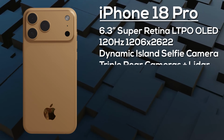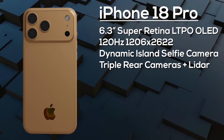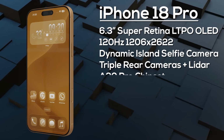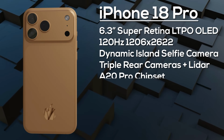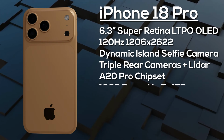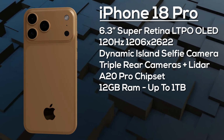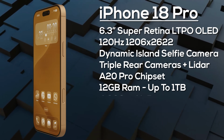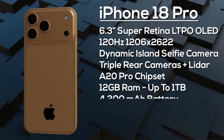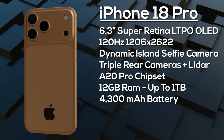the Pro steps up to a triple camera system with a variable aperture, and that's a 48-megapixel main sensor, a 48-megapixel ultra-wide, and then a new 64-megapixel periscope offering 5 to 10 times optical zoom, and all three are rumored to use stacked sensors for faster readout and better color depth. It's powered by the A20 Pro chip, which is manufactured on a 2nm node, and it's coming with 12GB of RAM and up to 1TB of storage.